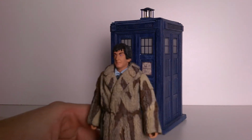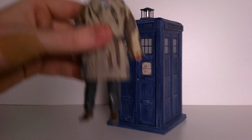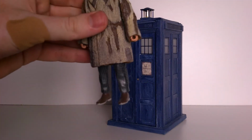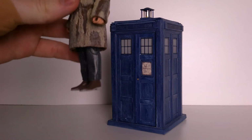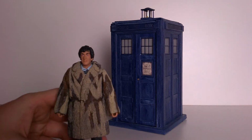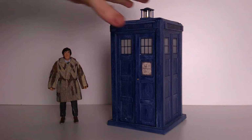The face sculpt is beautiful. It looks fantastic. Yeah, there's nice detail there. His trousers, which I would love to have a pair of. Look at them. They look lovely. Nice checked grey black look, and his lovely shoes that he has there. This is a really great figure. I cannot wait to put this in my collection, so I'll just put you there, Troughton. Oh, you're going to stay, thank you.